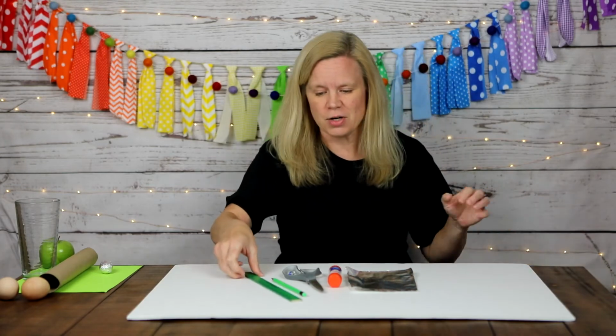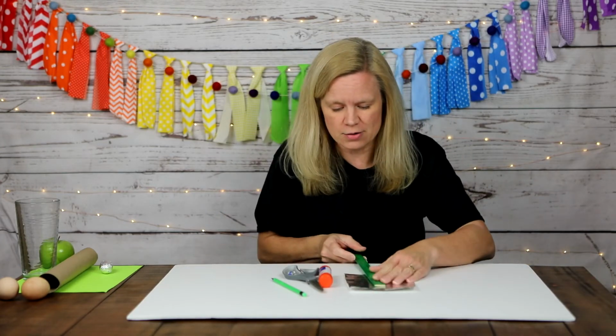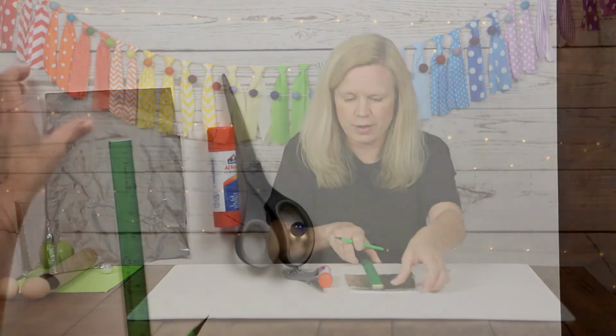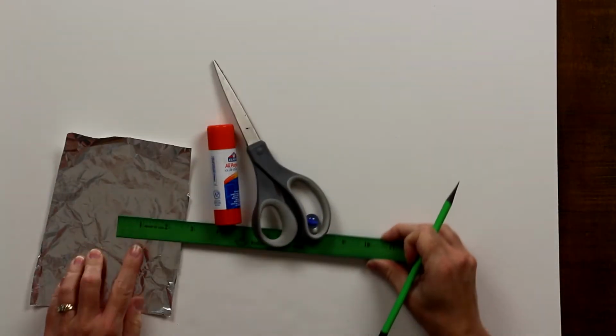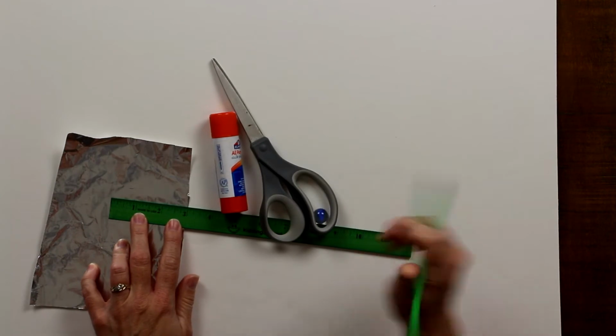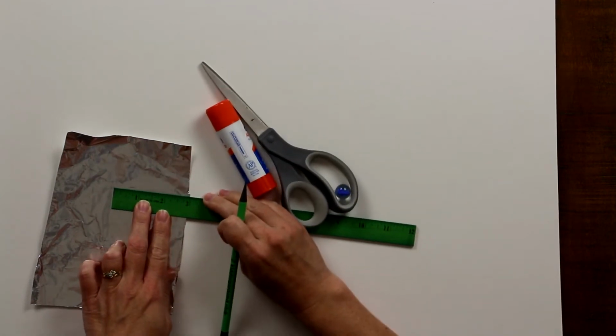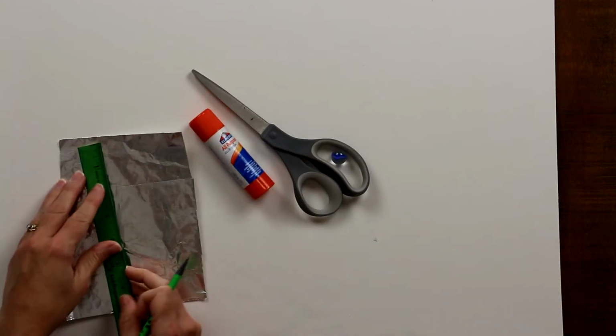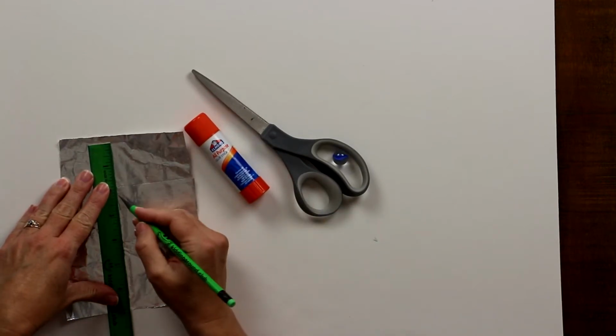Okay, so to get started, what we are going to do is measure out a 5" by 3" piece of aluminum foil. So there's my 5 inches, there's my 3 inches. I'll go up here and mark my line, and then I'll come down here and mark this line.